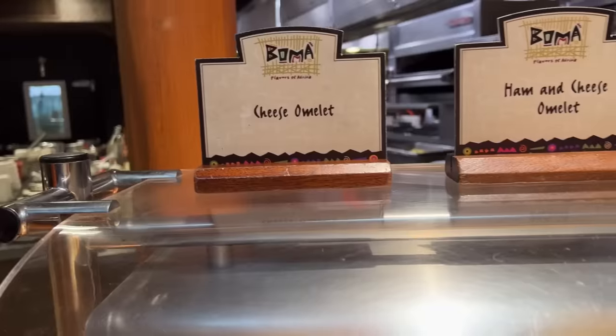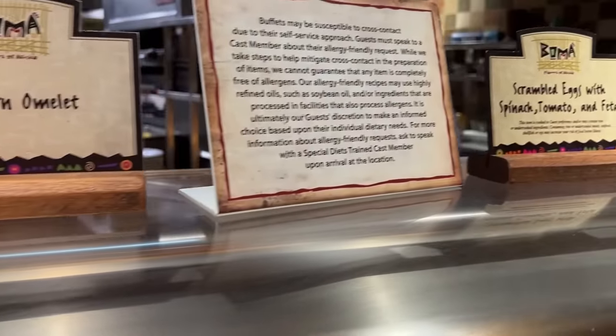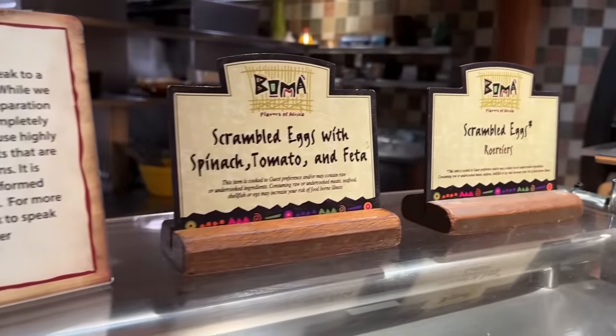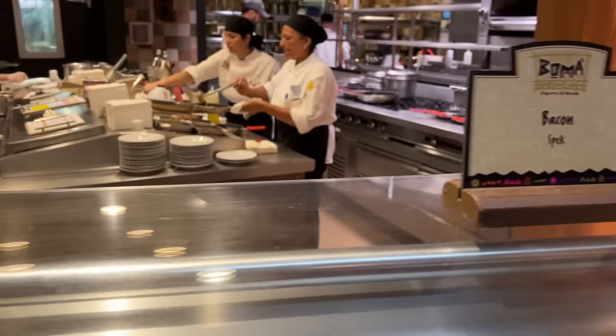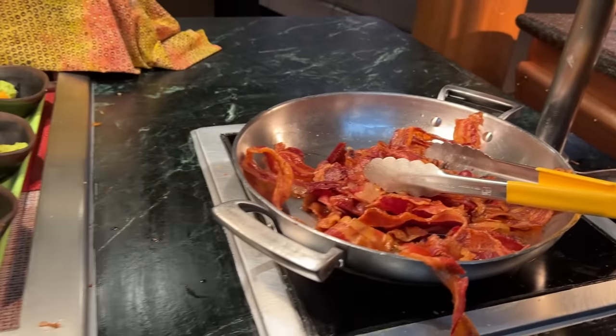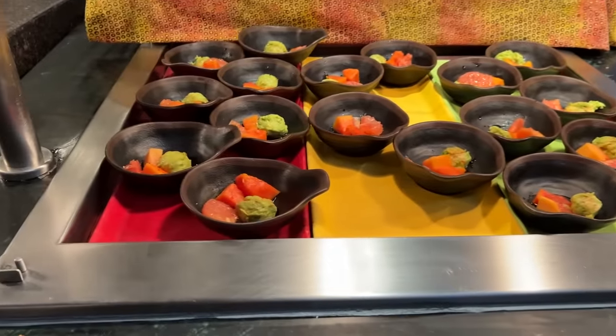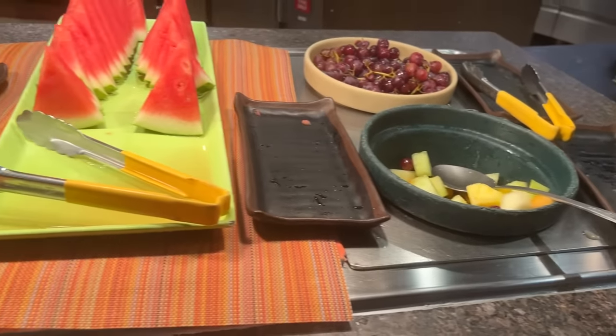Next up, we have the egg station, which has classic scrambled eggs, also my favorite scrambled eggs that I've maybe ever had. They always mix them up. Sometimes they do goat cheese and chive, but today they are scrambled with spinach, tomato, and feta. They also have little bebe omelets if you'd care for your own omelet. And up next is bacon, which is a classic, as well as a variety of different fruits, including a traditional fruit salad and some watermelon slices with a mint pistachio crumble.